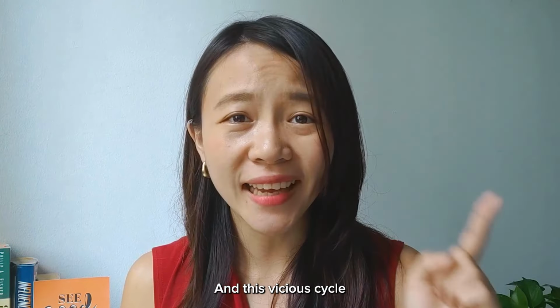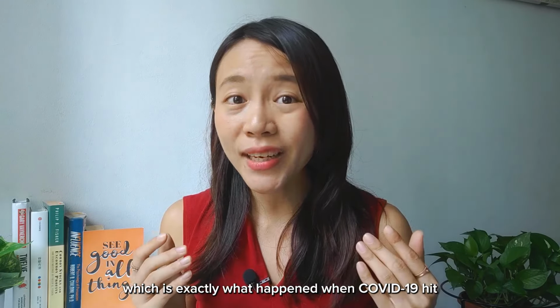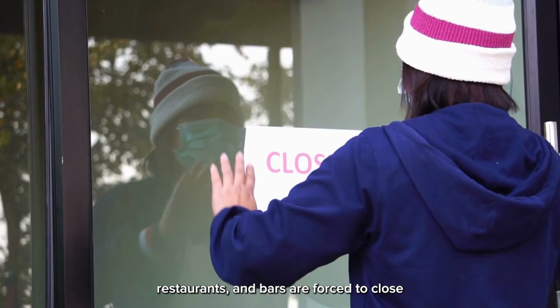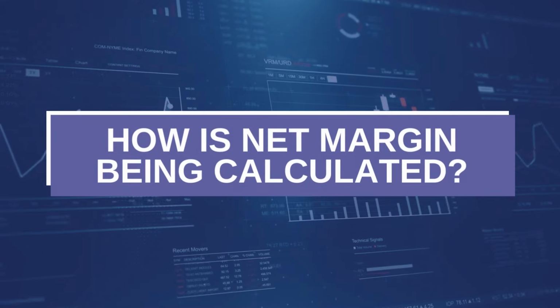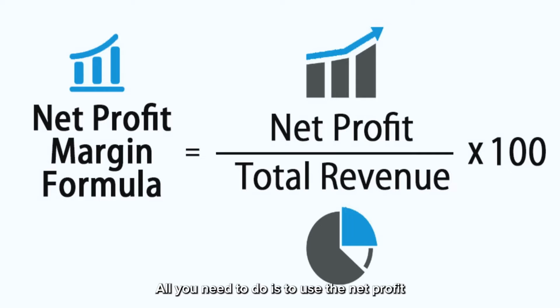And this vicious cycle will drive many businesses out of business, which is exactly what happened when COVID-19 hit for the past 2 years. So many retail shops, restaurants, bars were forced to close because their margin just can't sustain a business anymore. So how is net margin being calculated? All you need to do is to use the net profit divided by the total revenue collected by this business.